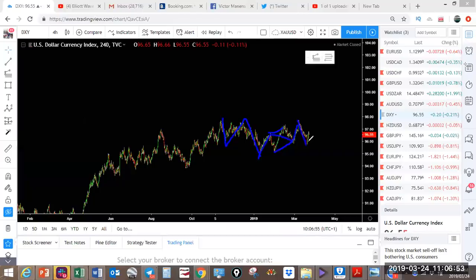Now this is what we would have expected. We would have expected this to do this. Now it is unlikely that we're going to get this down move, the same way it is unlikely that we're going to get that upside on the euro. Okay, so what are we expecting? We're going to expect continuation to the upside from there.